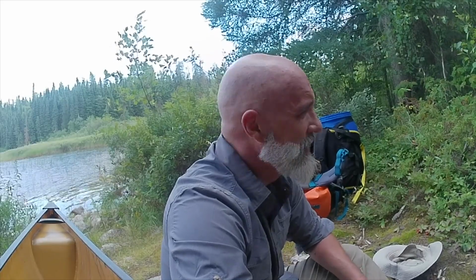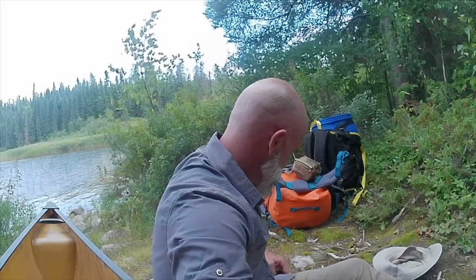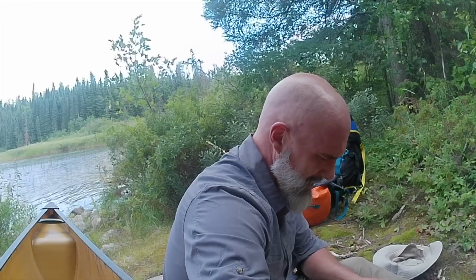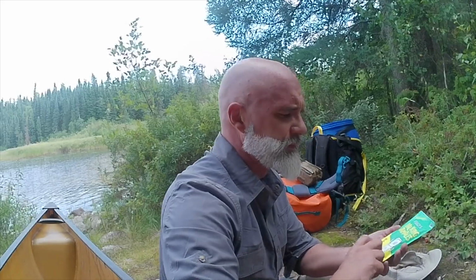Ain't gonna lie, that was a hard mile and a half. I'm hooped. It is 3 o'clock. I haven't eaten anything since 7 this morning, so I'm gonna have a little snack and keep paddling. I found these at Walmart. Walking tamales. I guess all you gotta do is rip them open and eat them. We're gonna see. So quick lunch and back on the water.